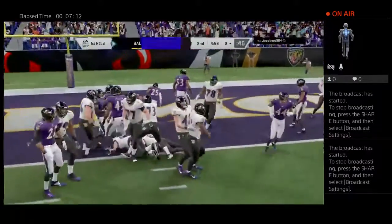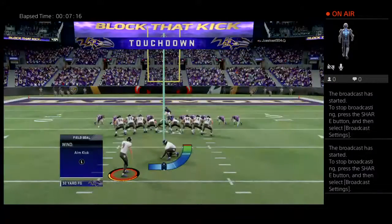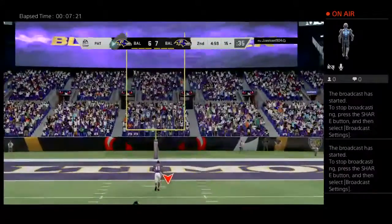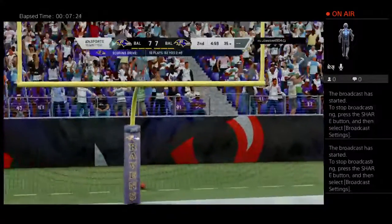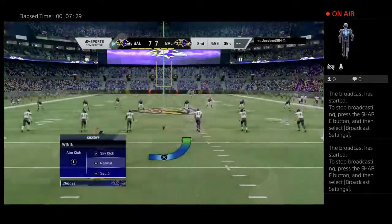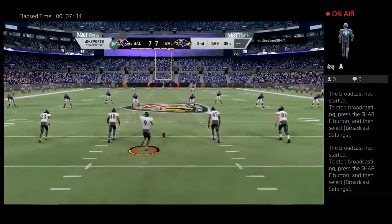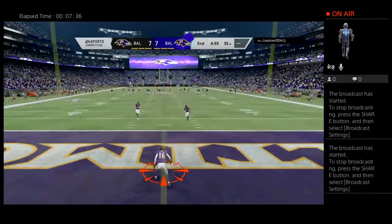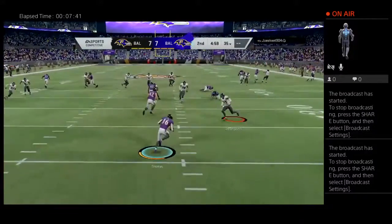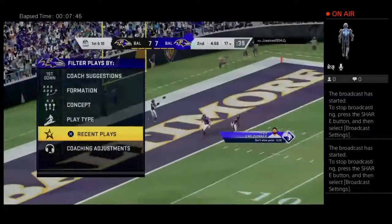Jackson's going to try the sneak, and he will take it in for a Ravens touchdown. Lamar Jackson taking it in as they are now on the board here in the 1st half. Tucker with the extra point, and we are tied at 7. So all even at 7 now as they kick it away. This is taken about 7 yards deep. And he will be brought down here at about the 17-yard line.